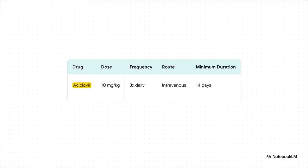Its mechanism is just so elegant. Think of it like a Trojan horse. The drug is a prodrug, so it only becomes active once it's inside a virus-infected cell. And once it's activated, it just slams the brakes on the viral DNA polymerase. It stops viral replication cold. And that action is what gives the patient the best possible shot at a good neurological outcome.